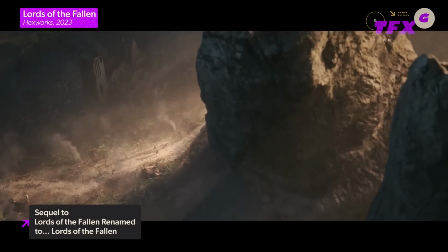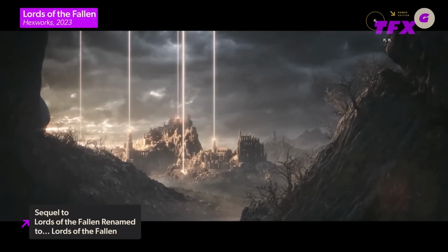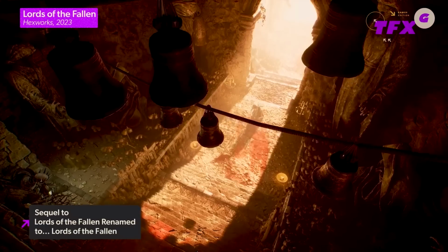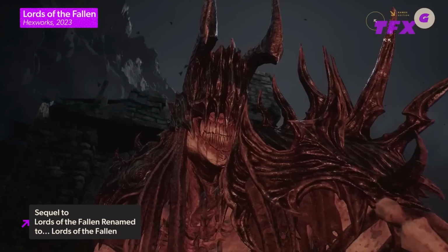The Lords of the Fallen sequel was re-revealed at Gamescom 2022 after years of troubled development spread across several different studios. It's back on track, however, and a first look at its gameplay was released in December last year. Developed in Unreal Engine 5, the RPG promises tough-as-nails combat in a dark fantasy world taking place 1,000 years after the events of the original game.